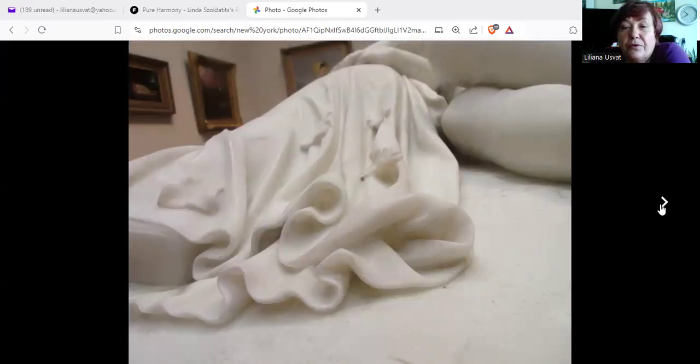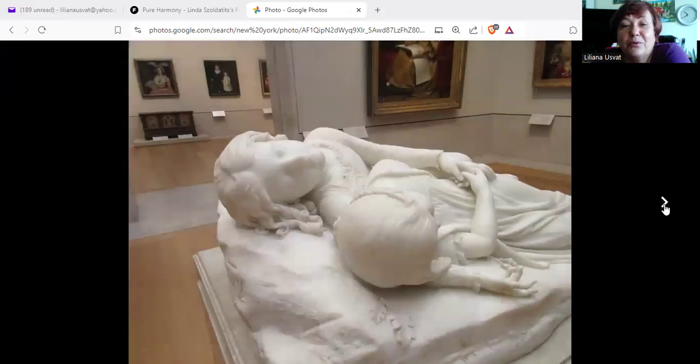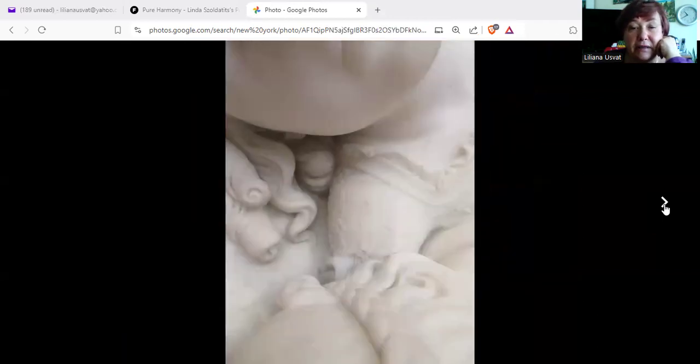It's very hard to think how the chisel went into these folds, into the marble, to sculpt and make this kind of sculpture. I was very impressed. So that's why I took so many pictures of this sculpture that looks very much like 3D printing.